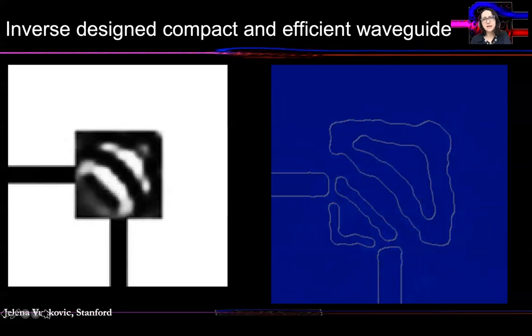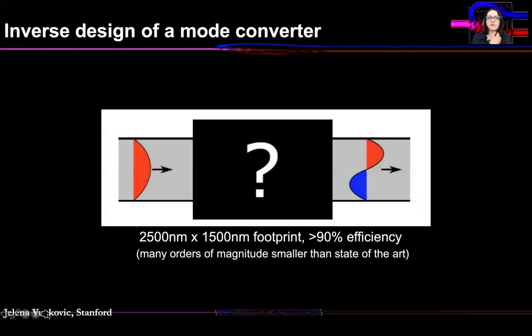Of course, we solved many other problems in the process. For example, the problem of a mode converter. So I'll flip here through a few problems and give you an idea of how the optimization process looks like. So here is a mode converter, for example, that should convert first to second order mode inside of a very small footprint, about 2 by 1 micron. This is orders of magnitude smaller than any adiabatic mode converters that people would typically use to solve this problem with high efficiency. So many orders of magnitude smaller than state of the art.